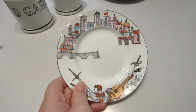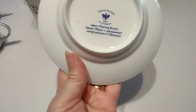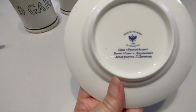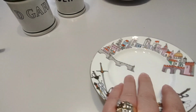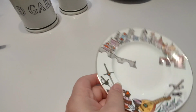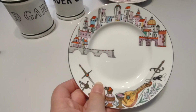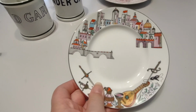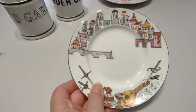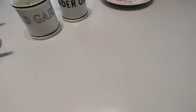This plate, I'm not sure what it's going to do. I thought it looked interesting. I turned it over. It just said Imperial Porcelain. It's from Russia. And then I figured out this is actually Lomonosov. So I just threw it in my bag. And can't really find any comps. So maybe I'll put it up for auction at 10 plus shipping and see what happens.